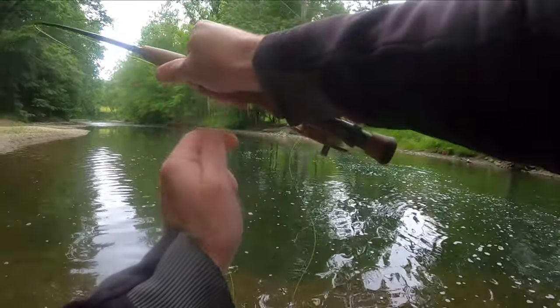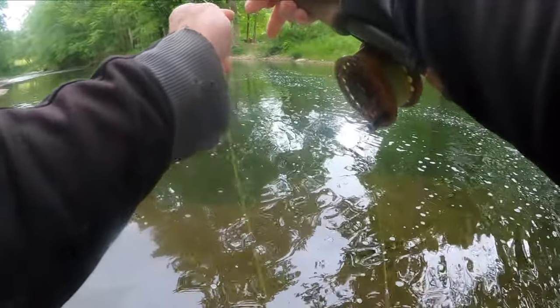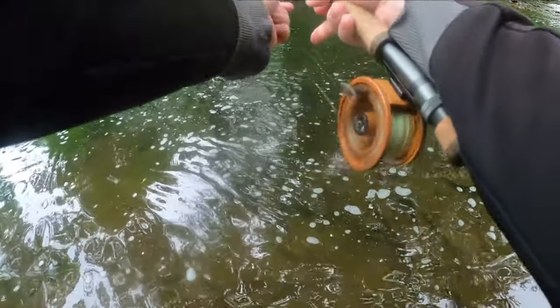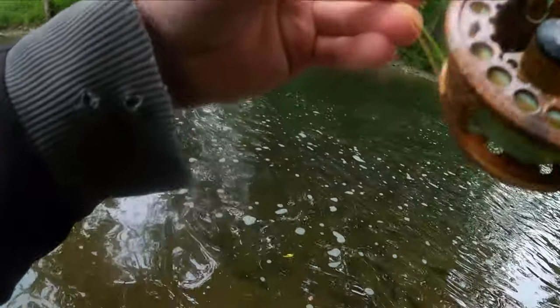And there's a fish. Ooh, running pretty good. Feels, yeah, big one, big one. Look at this one run. Oh my God. Oh my gosh, so much power. My reel's caught right now. It's caught, guys.